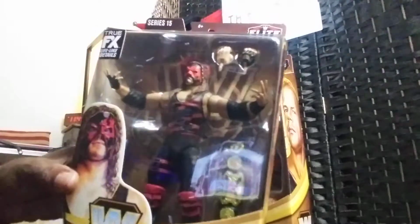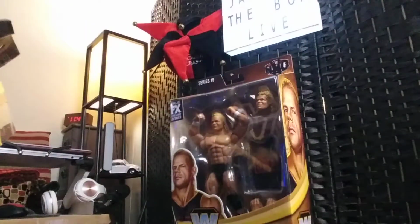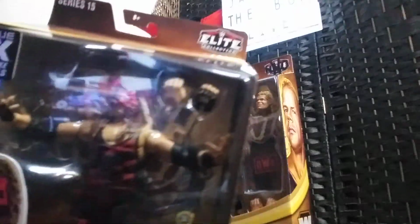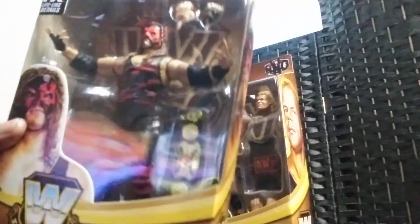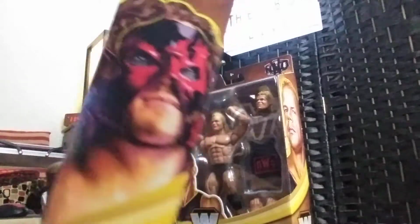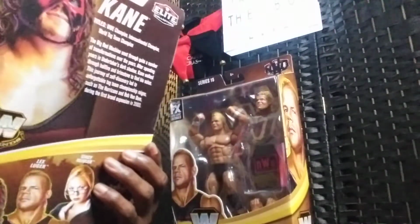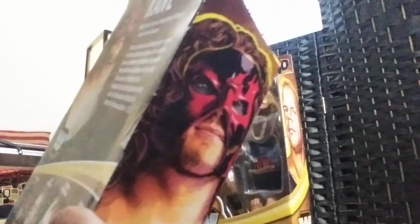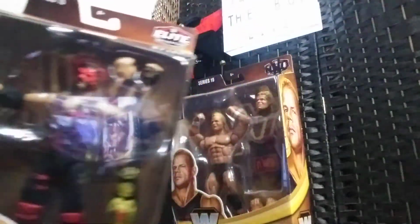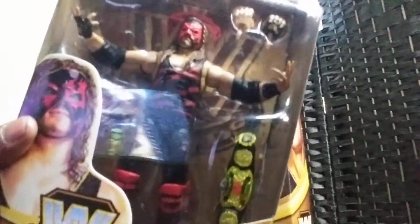And this is the Kane. And this is Kane from around like 2003. That look. Which I believe they've released this before, but they're giving it to us again. They've kind of been doing that lately where they'll release the same figure, maybe give us a different scan, you know, which is not bad on the cooler figures.